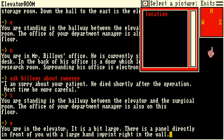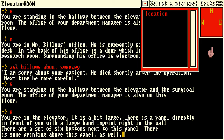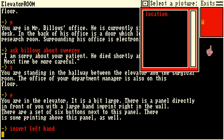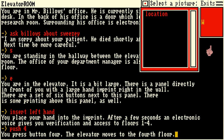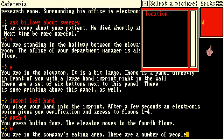You are in the elevator. It is a bit large. There is a panel directly in front of you with a large hand imprint right in the wall. There are a set of 6 buttons next to this panel. There is some printing above this panel as well. You place your hand into the imprint. After a few seconds, an electronic voice gives you verification and access to floors 1, 4. You press button 4. The elevator moves to the 4th floor.